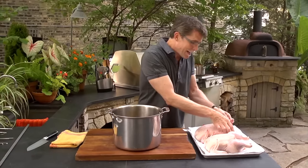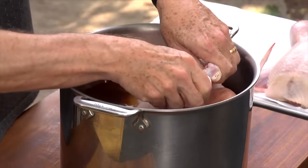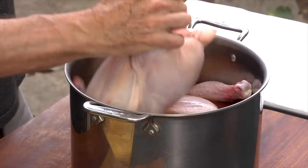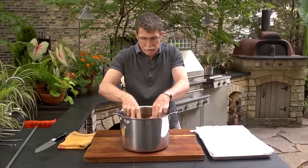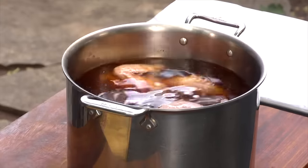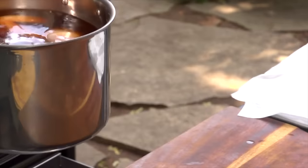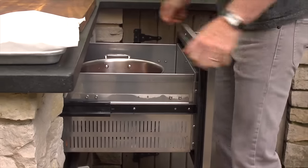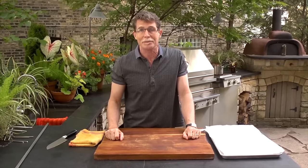Now I'm gonna slide these 2 chickens, these are roasting chickens. You want ones that are 3.5 to 4 pounds. I'm gonna slide the 2 of them into this pot. I wanna make sure that they stay submerged, so I'm gonna kind of push them down into the brine like that. And then I'm going to put them into the refrigerator, 4 to 5 hours in the refrigerator for the brine to affect the meat, to give it that wonderful succulence and to season it just right.